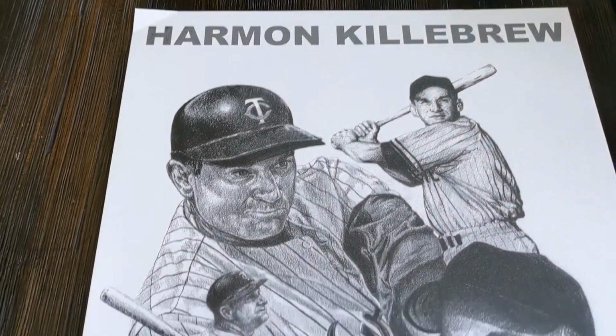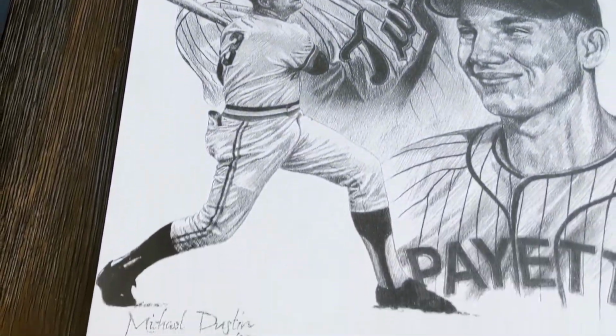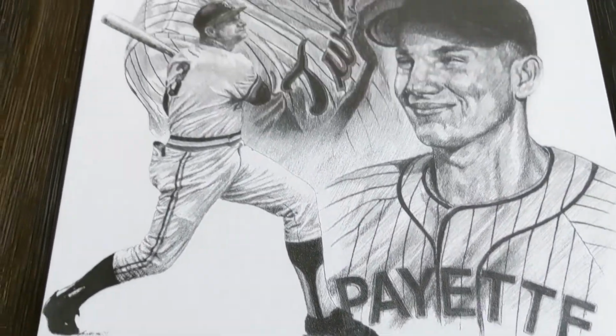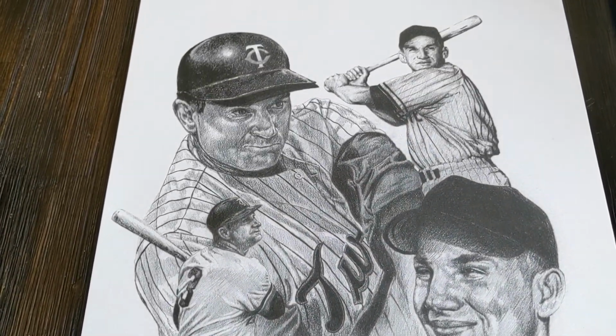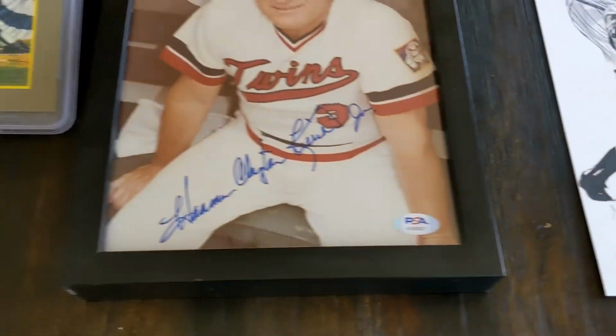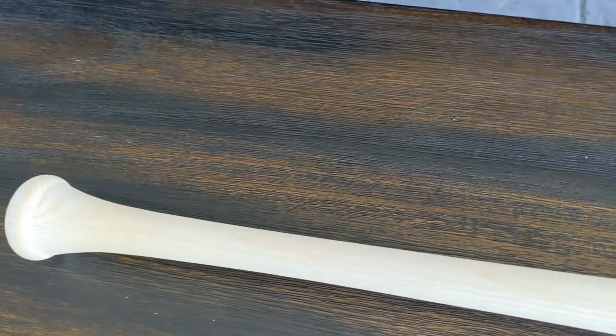I need to get it framed. It's kind of an oddball shape, but it'll get framed and put on the wall soon. But I wanted to get it out to show you fine folks. And last but not least, a signed memorabilia showcase is not complete with a bat.